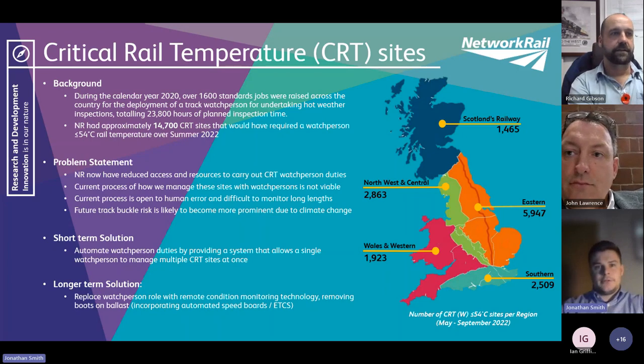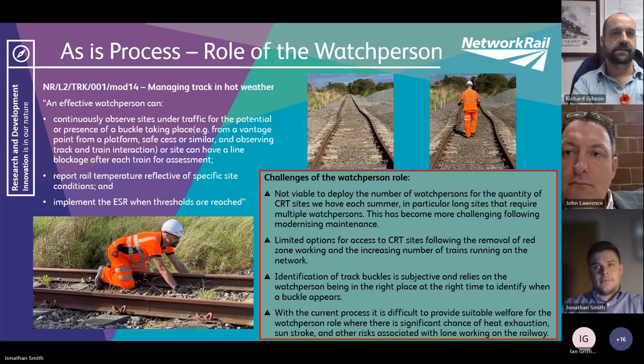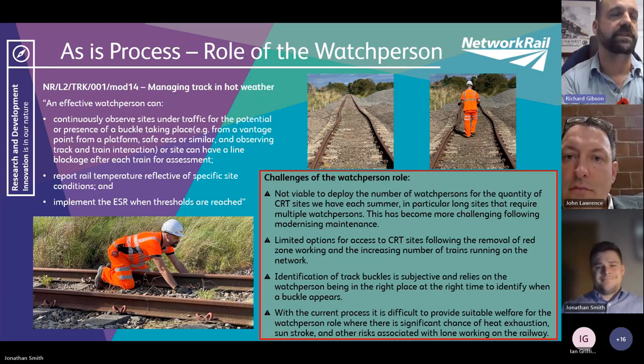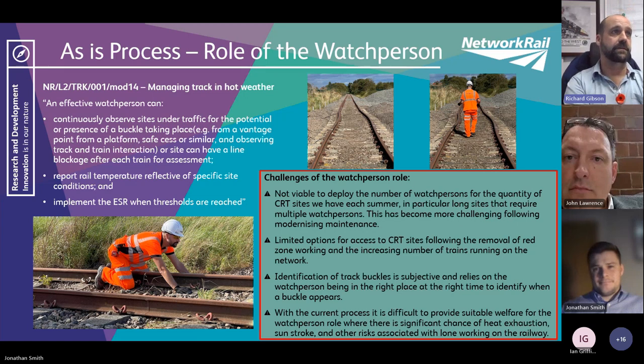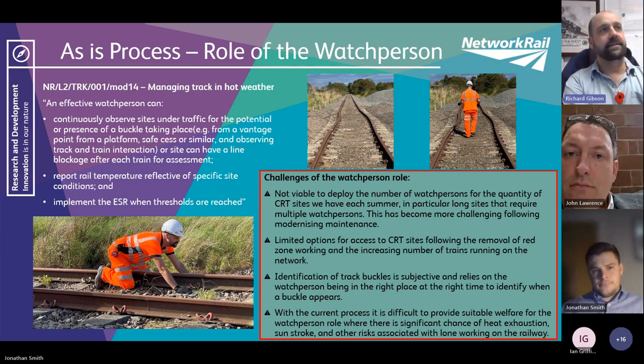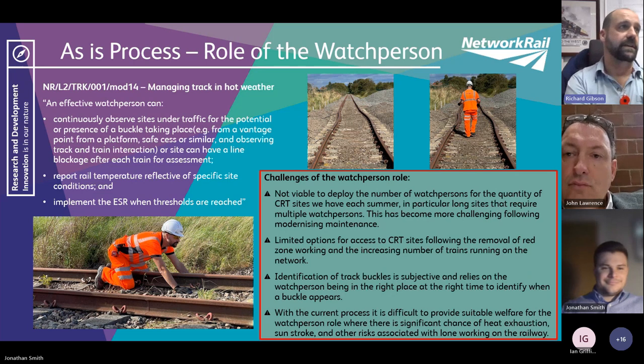Thanks, Rich. I'll move us on to the next slide. Okay, so a little bit about what we do at present. Managing track and hot weather is the standard NR/L2/TRK/001 module 14, and the role of a watch person is stated in there in table 10. It is as follows.